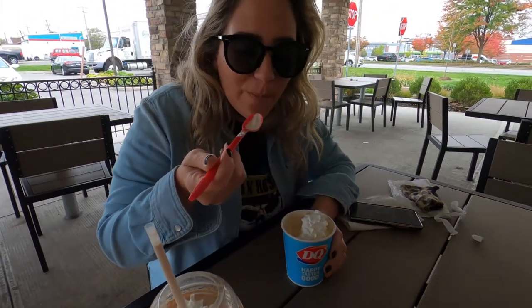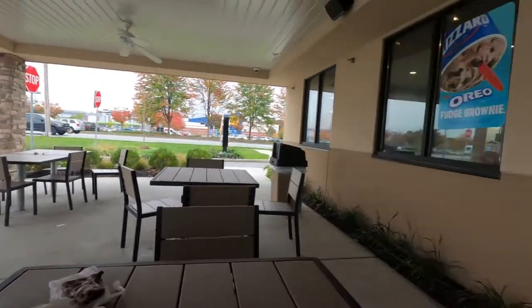Sam's trying the blizzard now. I appreciate the crumbles. Right? It adds to it. It is very good, I do think the shake is better though. Yeah. Very good. Good job, Dairy Queen. They're hiring.